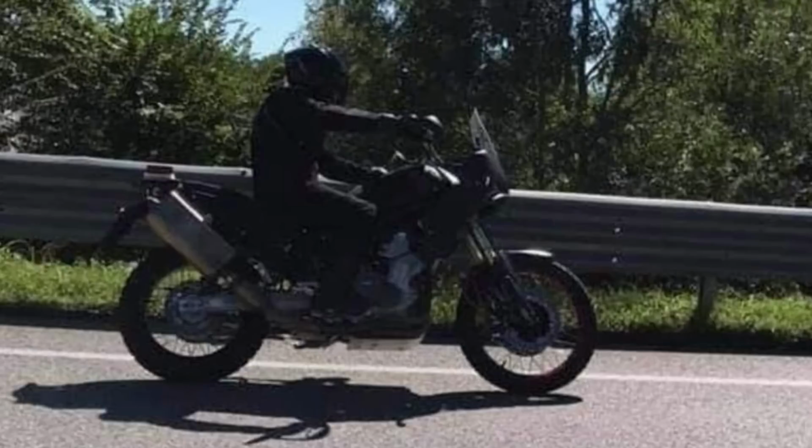It's time for an adventure news quickie, and it looks like Aprilia has been caught testing a middleweight adventure bike out in the wild, and it looks like it's aimed straight at the Tenere 700. So this is very exciting news in the adventure world, so let's get straight into the details.